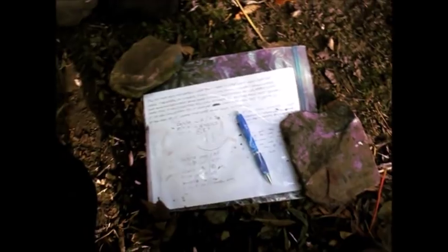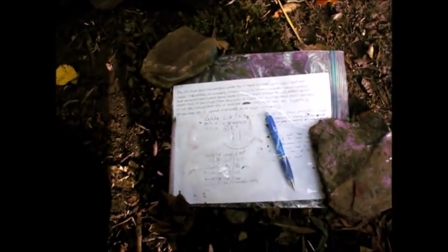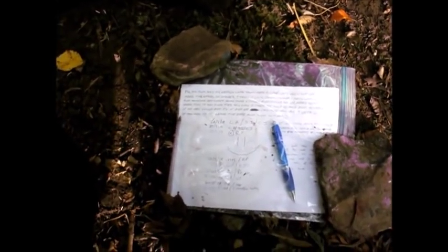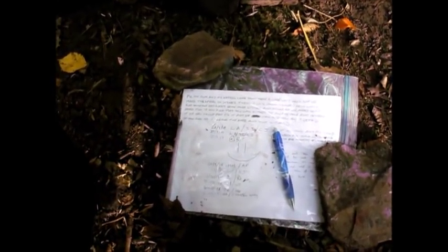I'm not going to disclose the location of it. It's just something, if you find it, add to it. And we'll see how good this gets.